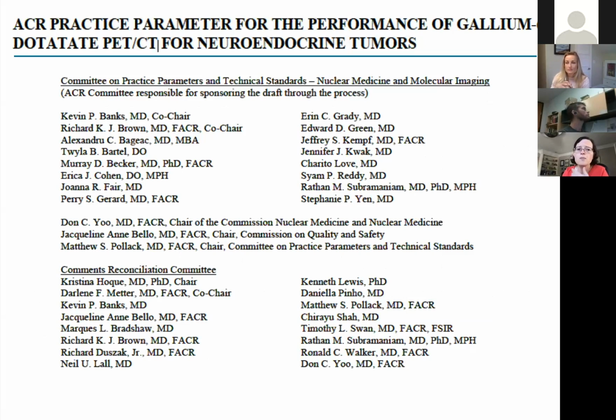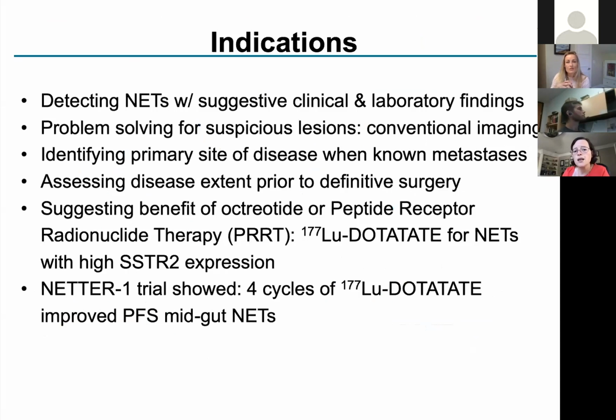If you want to read more about how you do the study, this is a nice reference for it. The indications are typically to detect neuroendocrine tumors once you have a clinical suspicion of it. They're good for problem solving if you have suspicious lesions, or identifying a primary site of disease when you have known metastases on conventional imaging. They're good for assessing disease extent prior to definitive surgery, and they can be very helpful to suggest which patient will benefit from peptide receptor radionuclide therapy.